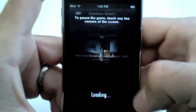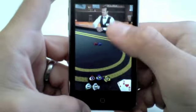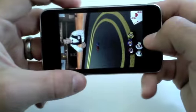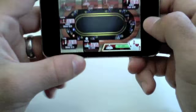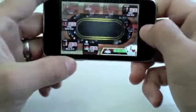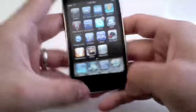I'm going to go ahead and continue my game. There's a couple different views. You can view just a regular mode like this, where you can actually see you and the dealer, or you can view where you can see everybody that's playing. Again, 2nd favorite iPhone application for $4.99 in the iTunes Store, and that was actually developed by Apple.